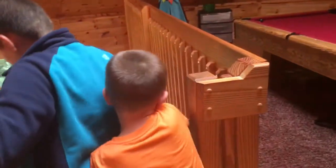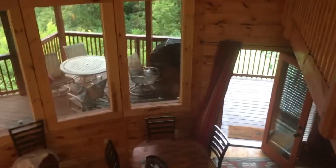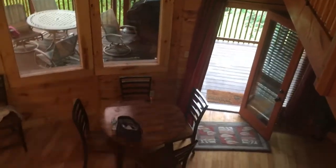See up in there, up in the balcony? You'll see the roof from here. Oh yeah, Stargazer, this is why. There's a hole in the roof so you can see the clouds and the stars, and the sun and the moon. Okay, I'm coming. Going down the spiral staircase.